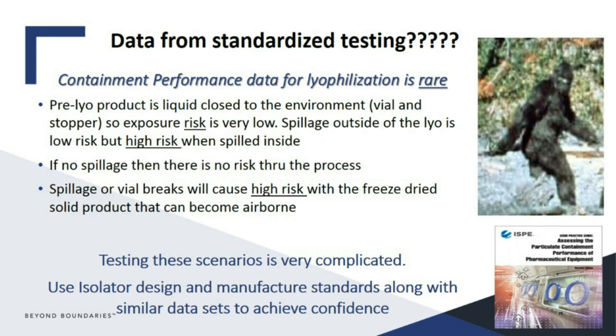And then after the freeze-drying process, we do have some potential of airborne contamination and exposure and so forth. That's why we have the isolation containment. But how do we mimic that? It's a very difficult process to try to mimic and to get data on to say, well, what is the performance of an isolator in a lyophilization process? And so here we rely on data sets of similar processes and so forth.